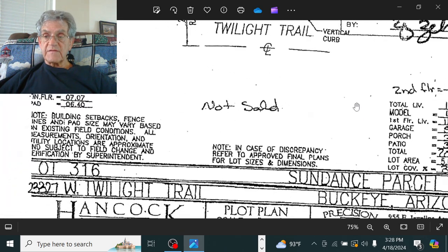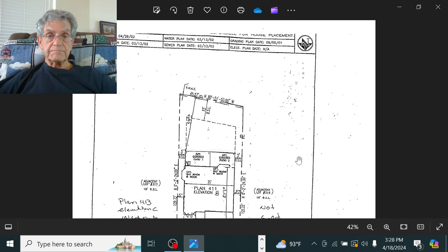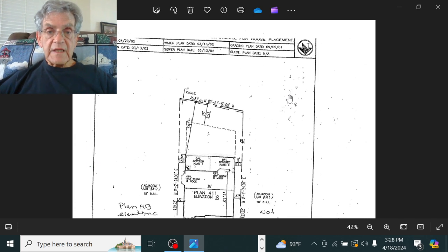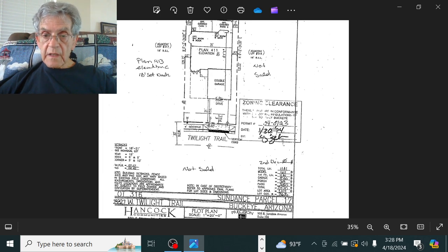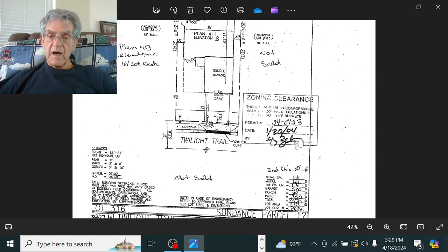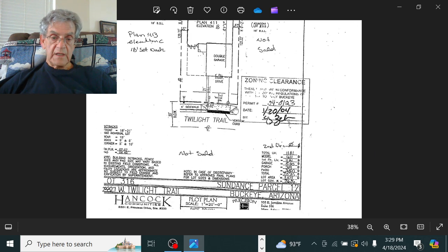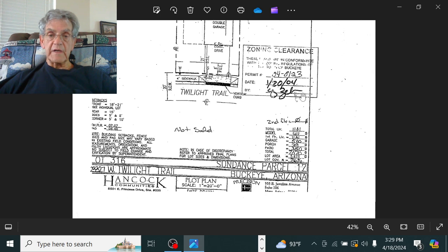This is the permit. This is the signed permit for my lot, for my house. It was dated 3/13. Well, no, that wasn't the date of the permit. The date of the permit was 1/20/04. So the 20th of January 2004 is when this permit was processed. And it says not sold. I bought the house from Meritage, but we've got Hancock logos on everything. Hancock logos, but I bought it from Meritage. Okay?